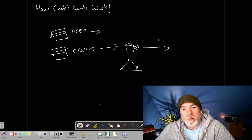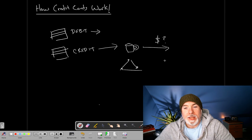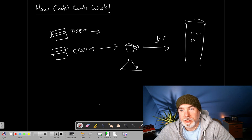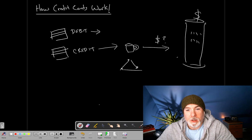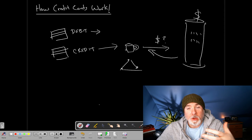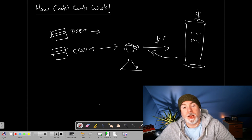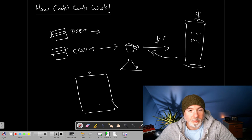Now, where's that money come from? Instead of coming directly out of your bank account, it's going to come from a bigger bank. Draw some big city bank. And this is the credit card bank. So the credit card bank is actually going to front the money and pay the store. So they pay the store. And what happens? You have now basically borrowed the cost of that cup of coffee from the big credit card bank. And once a month, you're going to get a bill.